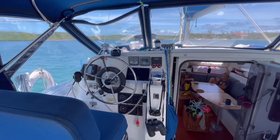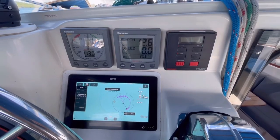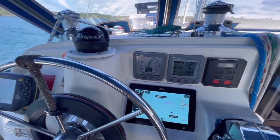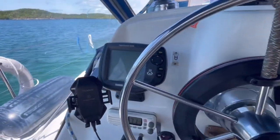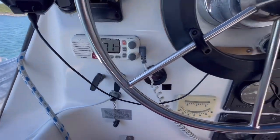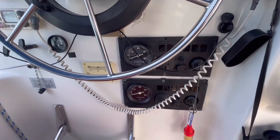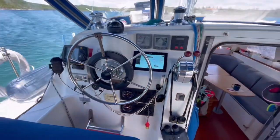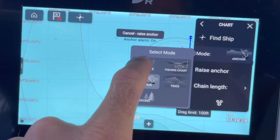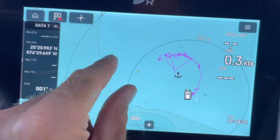For the instruments here, we see the autopilot on the right-hand side, the tridata, depth and speed, and wind instrument. We have the compass, the fish finder, the VHF radio, the fuel gauge, engine displays, and a multifunctional display, Axiom 9 Plus.